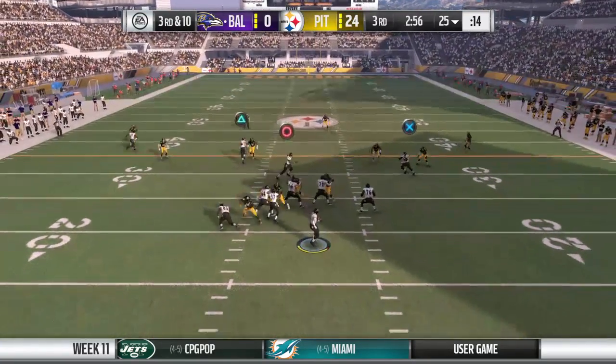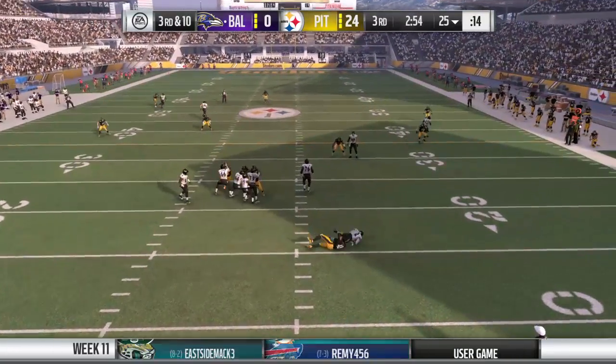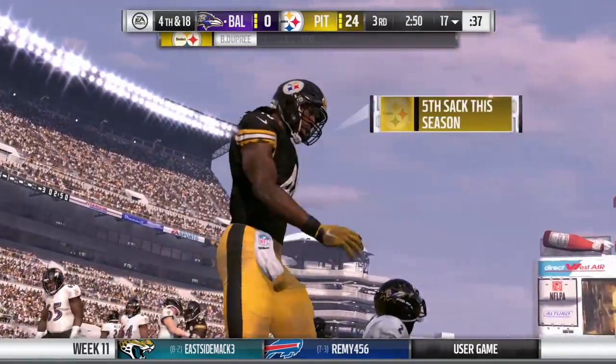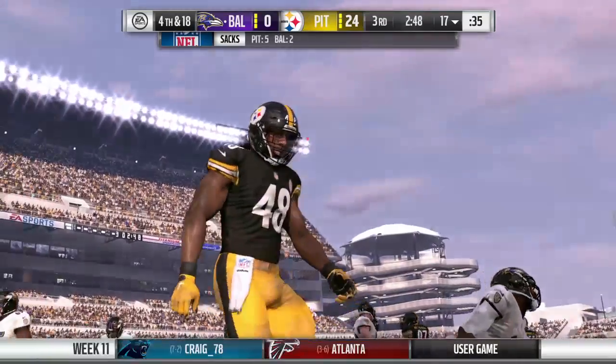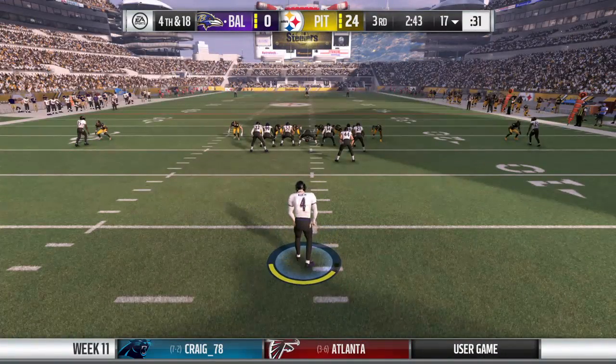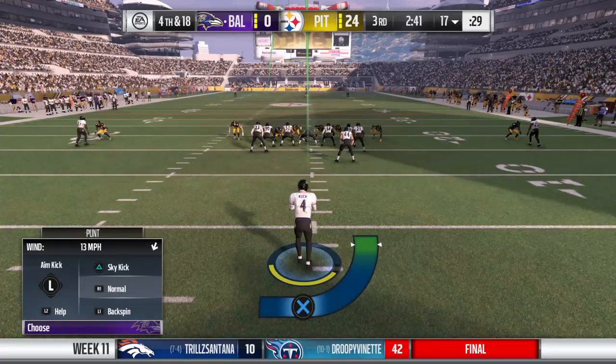On third down, Boykin finding time. Nowhere to escape, and he goes down. Bud Dupree in there to drop him for his 5th sack of the year. Here's Sam Cook now as the drive goes backwards, so he's on to punt it away.